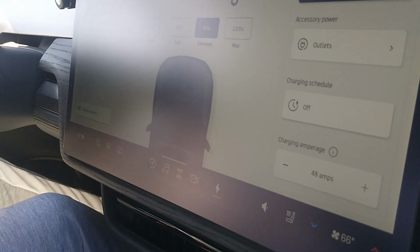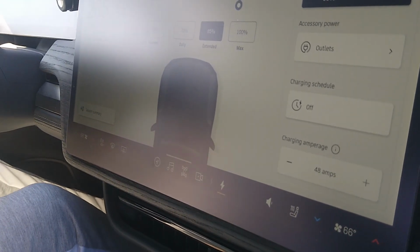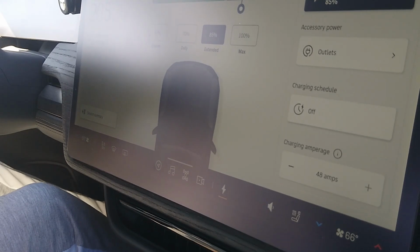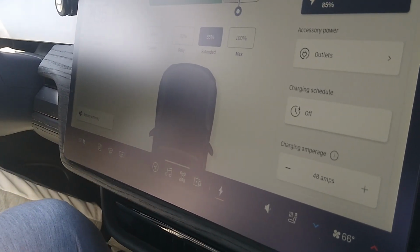The only time I do 100% is when I'm going somewhere a long distance, and I just put it on 100%, and it gives me the full 330 mile range. But most of the time I don't drive in conserve mode.